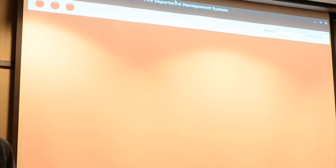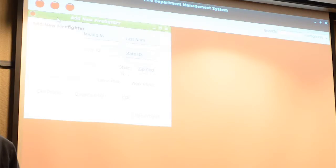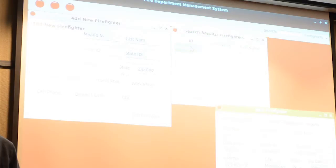So here's the fire department management system in all its glory. My bad on these buttons. Nate gave me some great graphics. I haven't put them in yet. But here's how it works, right? And I designed this on Windows, so you can see some things aren't working great yet. That's just stretching out some labels. So you can add firefighters. You can search for firefighters. You can view firefighters that are in the database.